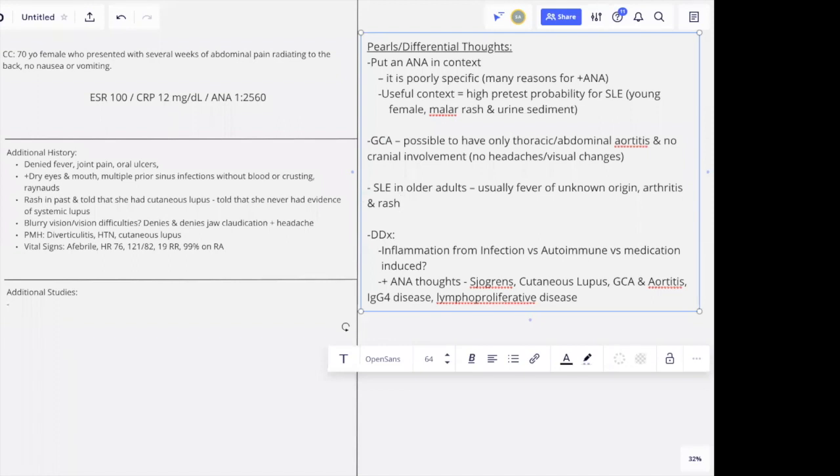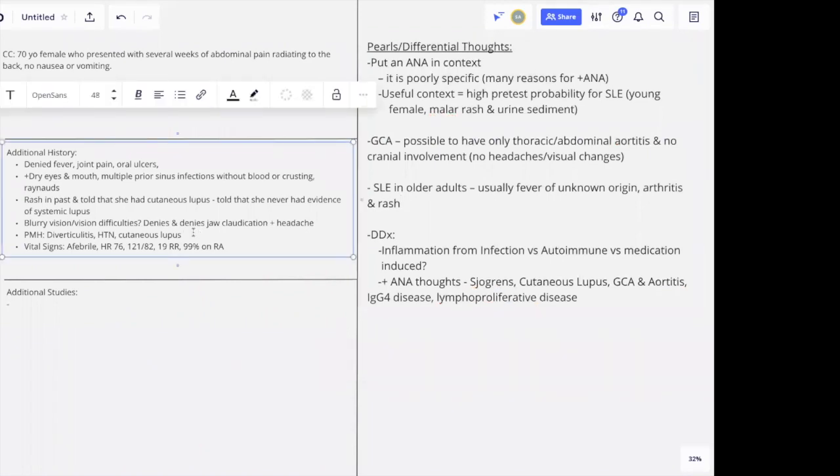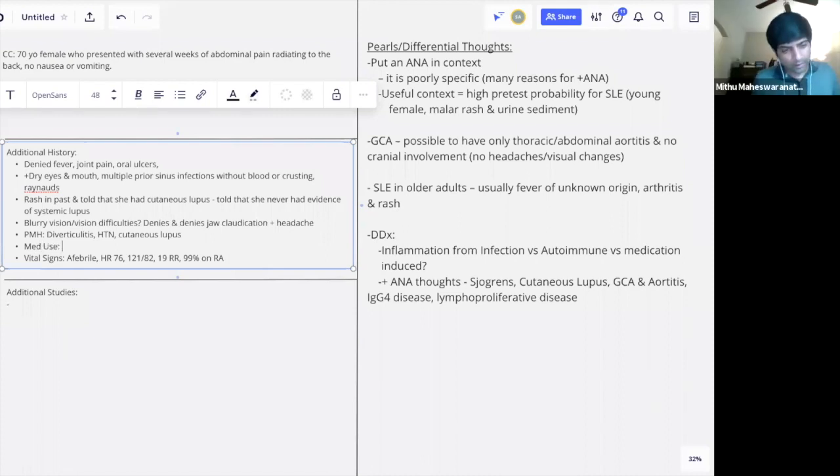Sure. Yes, and did she have any surgery? She had a surgery before and using an IV drug. Sure. So in terms of her medication history, she takes Norvasc 5 milligrams, atenolol 25 milligrams, and Prilosec.